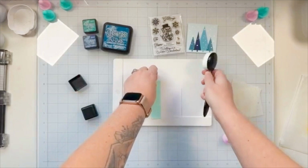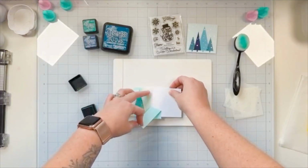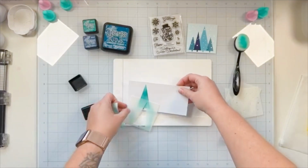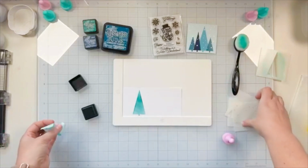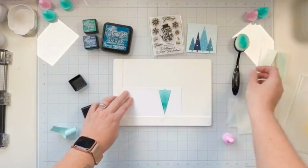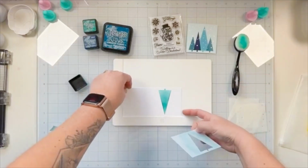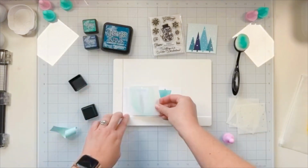All right. So there's stencil 1, the big tree. And then since we have it out, let's flip it over. I will end up, I think, trimming this a little bit because I think my paper is slightly larger than my stencil.